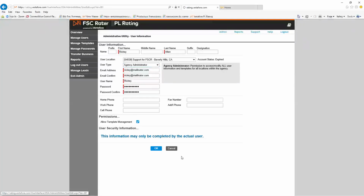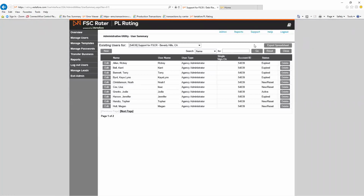I'm going to go ahead and cancel out of Ricky. Also notice up here there's an Export Spreadsheet option. You can see I have multiple pages of users. Instead of going back and forth to the pages, I can click Export Spreadsheet and see this exact data in a spreadsheet just on one page. So that's the Manage Users.